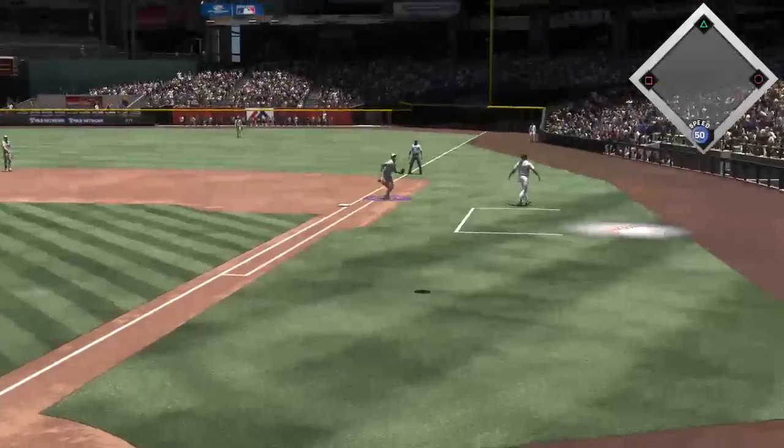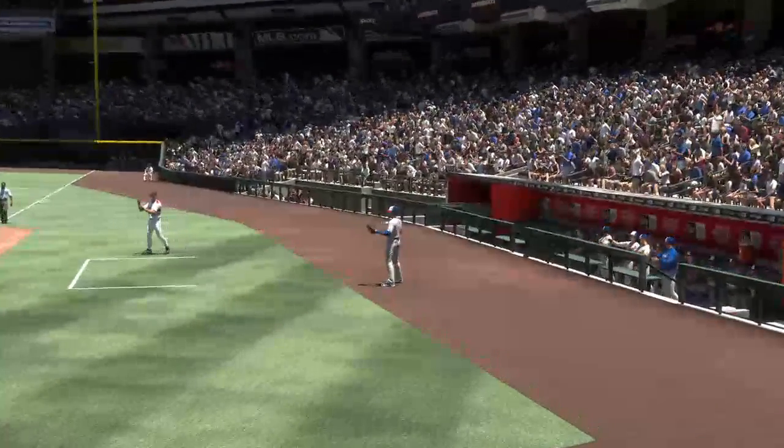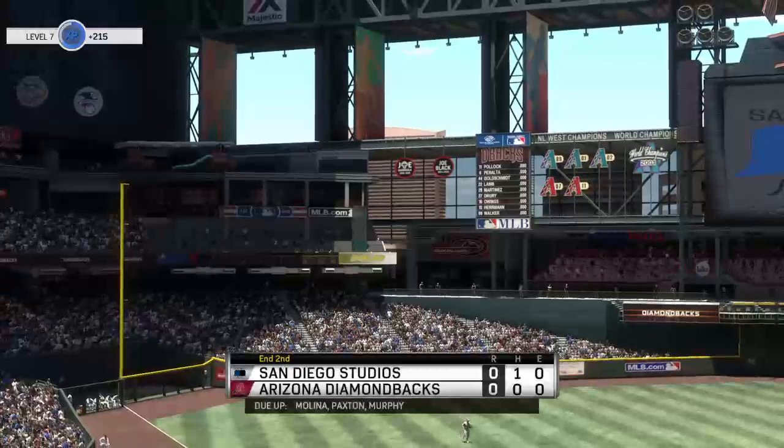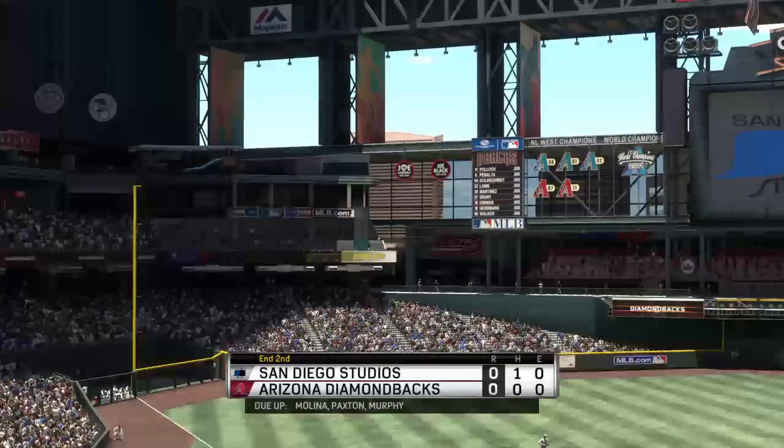Now a swing and a ball popped high in the air over toward foul ground. Freeman is there to make the catch, and the side is retired. So they're held in check here this half of the inning. We've played 2 full, and we are tied 0-0.